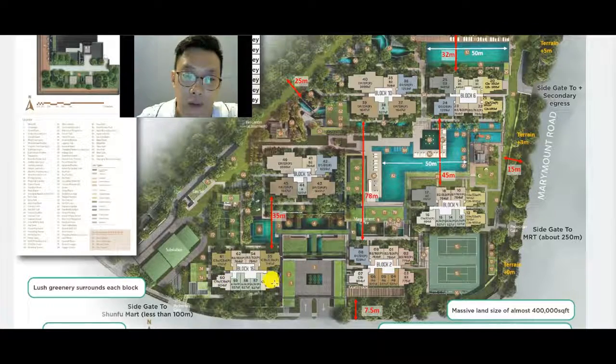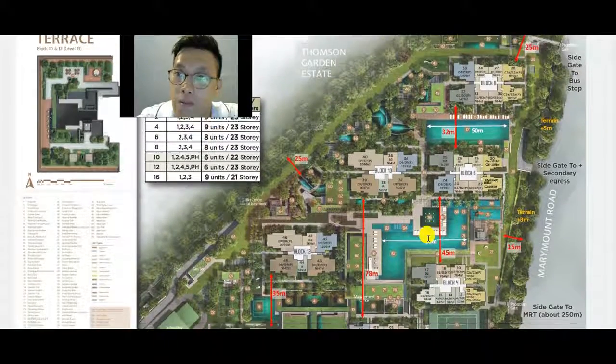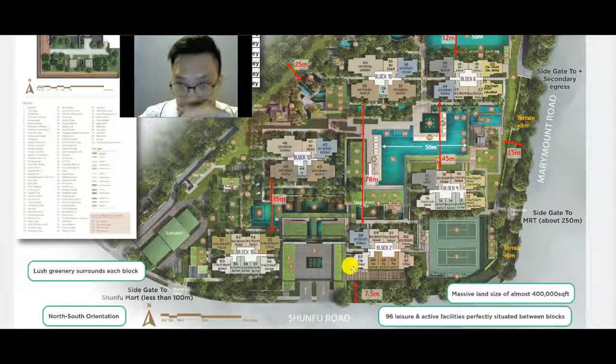Oh, and then you also have 56 and 60. Just to double confirm, you have 4 stacks of 3 bedrooms for the smaller size 904. So 16, 7, 56, and 60. These two will face the HDB, and then this will be pretty near to the entrance drop-off area. Same for 7.